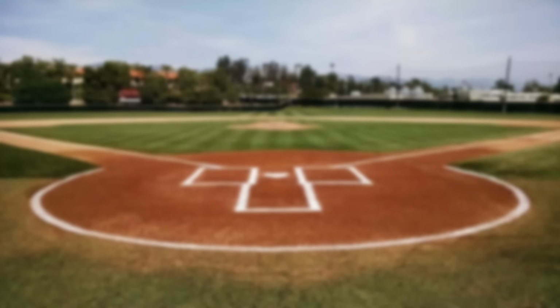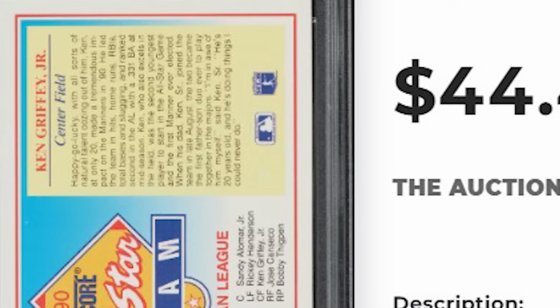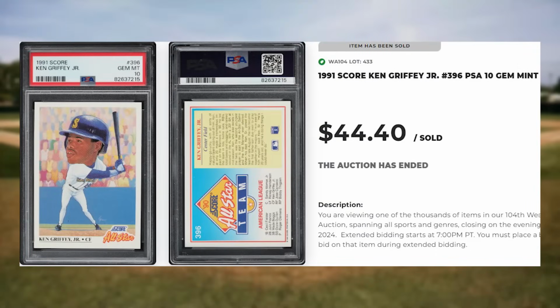Up next at number 22 is this 1991 Score Ken Griffey Jr., card number 396. This was a PSA 10, and it sold for $44.40.